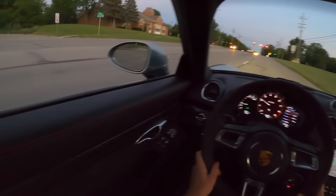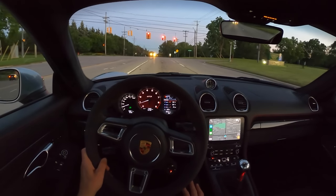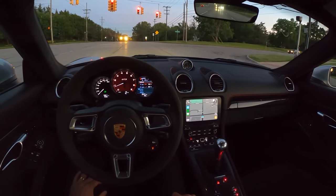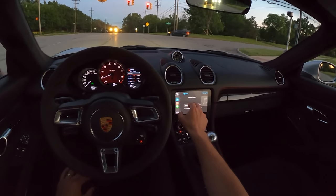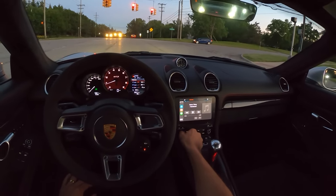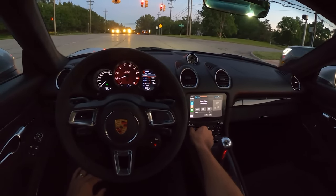So while we're just cruising here, let's go in and listen to this Bose sound system. Take our suspension off of sport, put it back in normal. Go into our sound system playlist. Porsche has worked with Bose for quite a while.